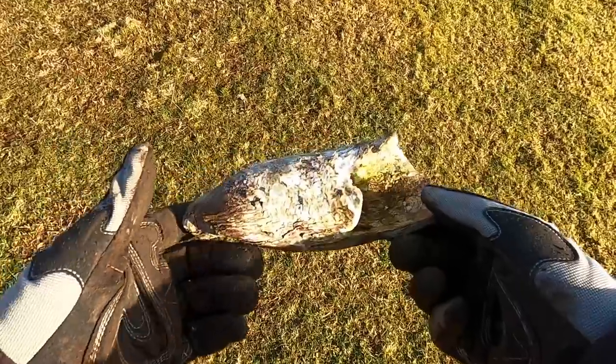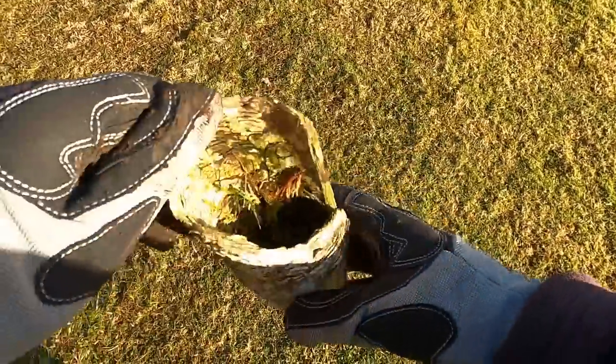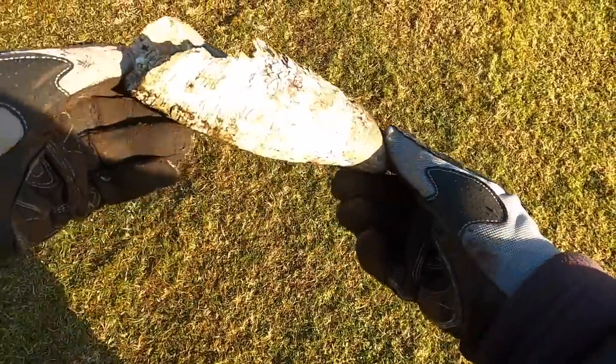Just found this. It's not a bottle, it's not metal. It's a horn of something. Looks like it's been here for a while. It's quite cool, that.